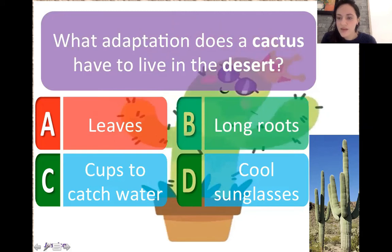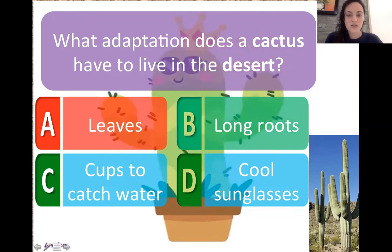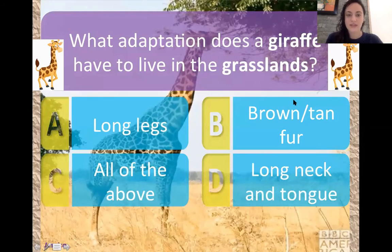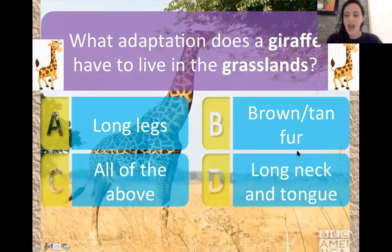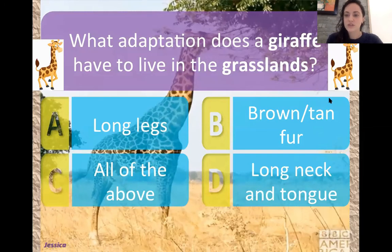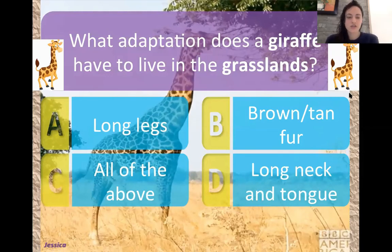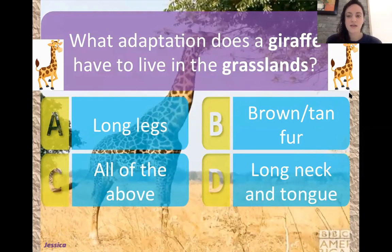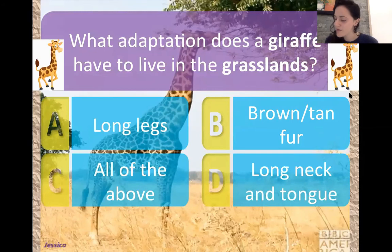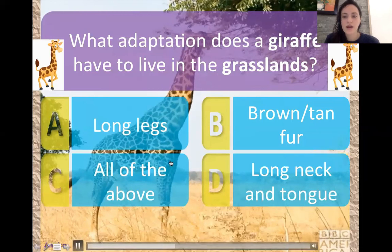So in the desert where there's not a lot of rain, they have to get water a different way. They use long roots. All right, what adaptation or adaptations does a giraffe have to live in the grasslands? Milk, what helps the giraffe live in the grasslands? Long legs, brown and tan fur, long neck and tongue, or all of the above? One, two, three, or all of the above?